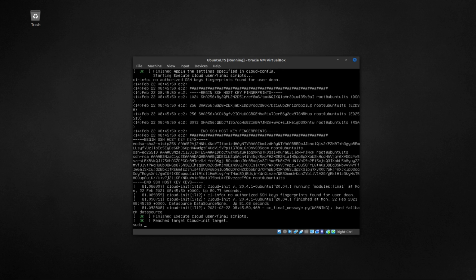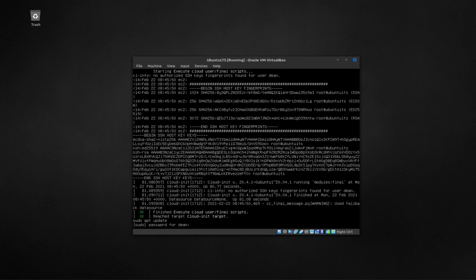On some distributions, it's called wheel. But on the Debian based stuff and many of the others, it's just sudo. So if you want to run apt to do an upgrade or whatever, you say sudo apt. And first we do an update. That's saying retrieve the latest package list for us from the servers, so we can see what we actually need to upgrade.